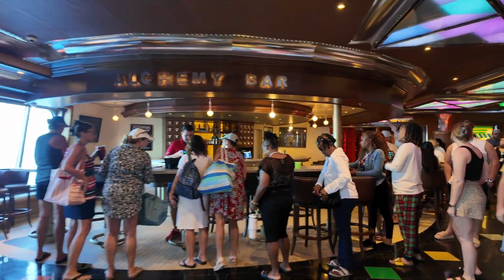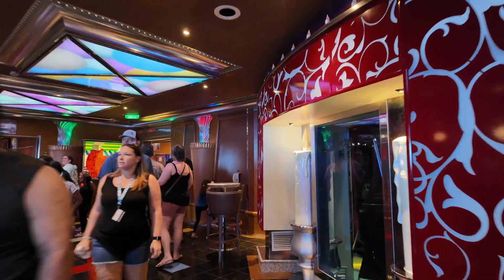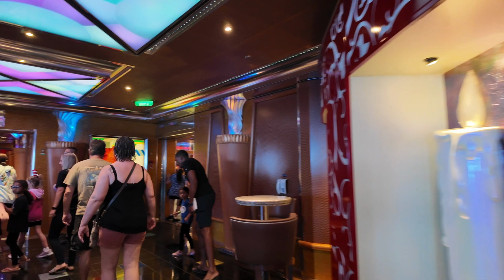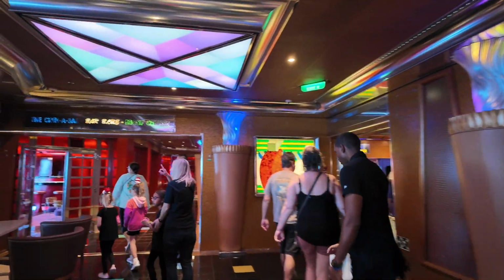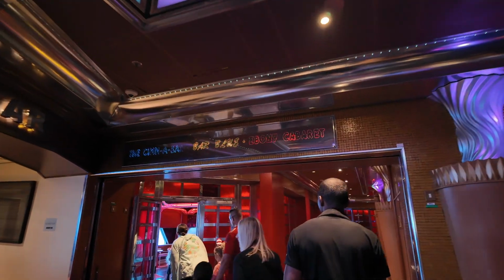It's funny how each ship, even though they have the exact same layout, maybe with some small differences, it can make a big difference how the crew is and works together, and they were really great on board. So overall, I wouldn't hesitate to enjoy the Carnival Glory again.